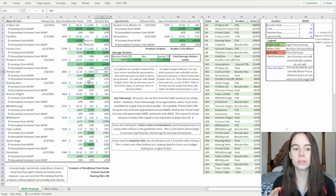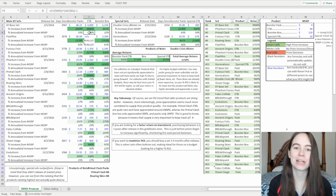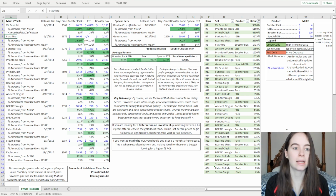So the next thing I want to talk about are the returns here. So we have some insane numbers here. The XY base set ETB having appreciated nearly 10,000% is actually crazy, but you can see that the annualized return is 76%. One of my patrons is actually kind enough to point out that I should include annualized rate of return, so I should actually relabel this annualized rate of return to make it more clear for everyone. I'll go through and fix that later.